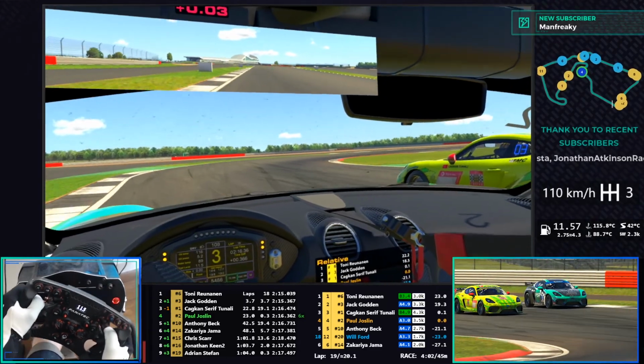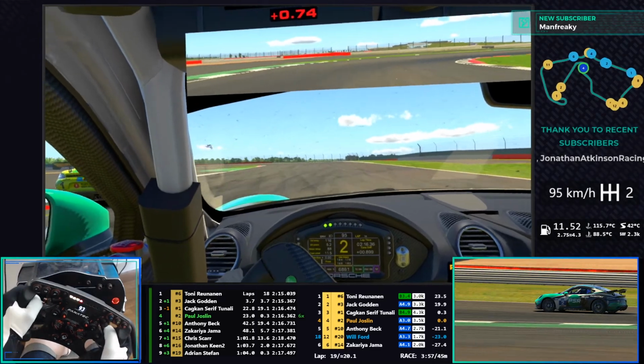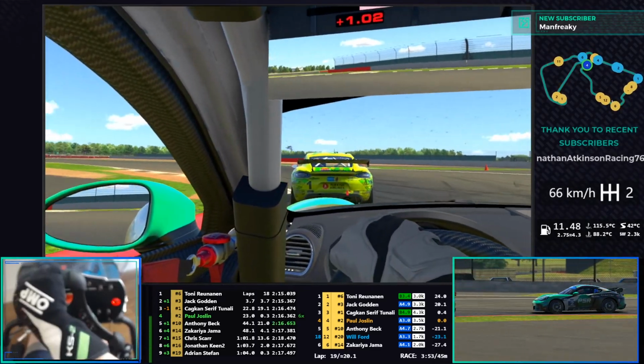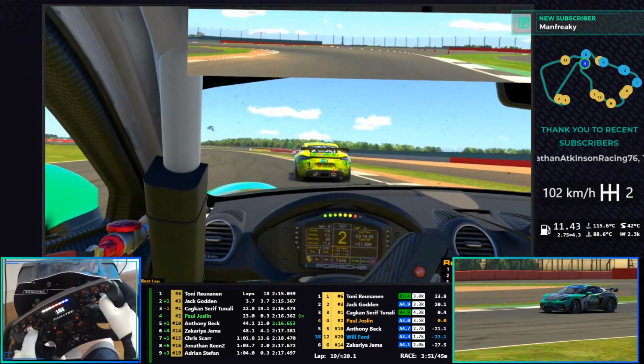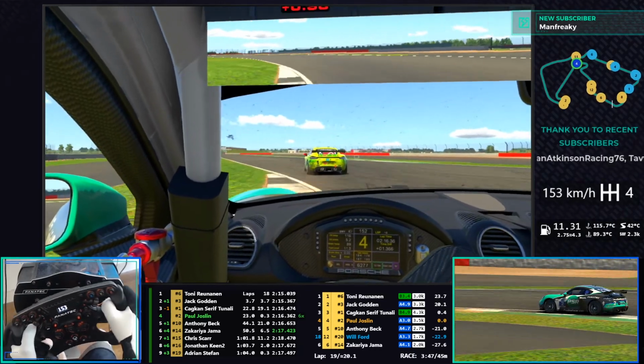He's going defensive again. On your right. Right side's clear. Try to get a bit of a cut back. Didn't really work as well as I thought that would.